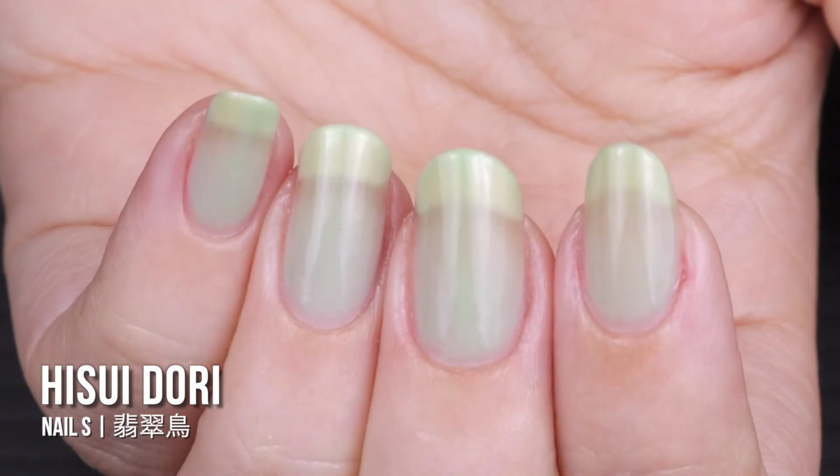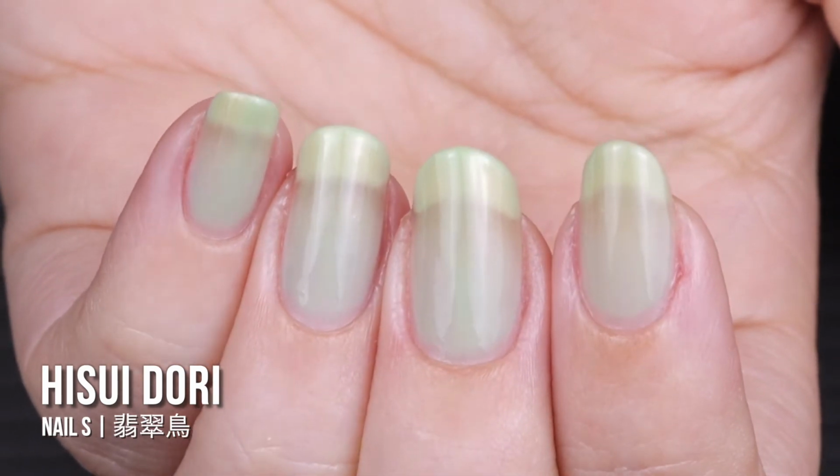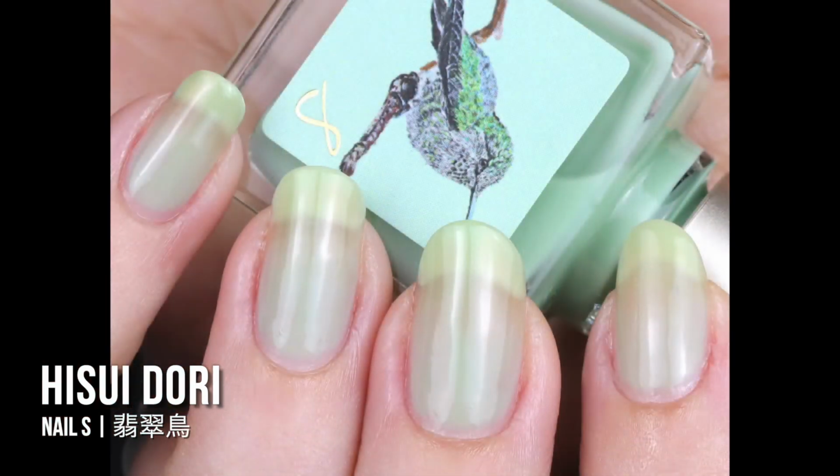But actually, I really ended up liking the way it looked, and I have a feeling I will be reaching for this polish quite a bit this summer. And here is Hisui Dori in 3 coats. So what do you think? These are literally the nicest jelly leaning polishes that I have ever used in my life, and I'm thoroughly obsessed.